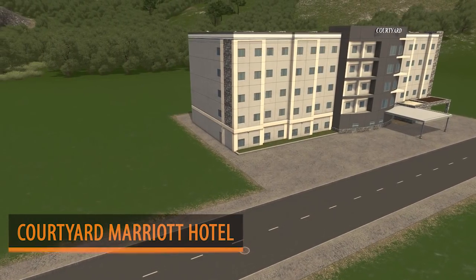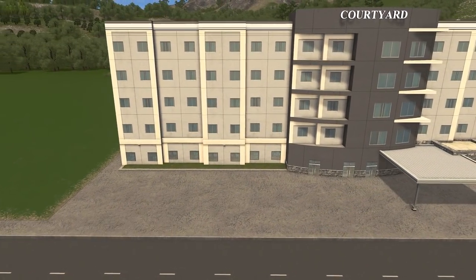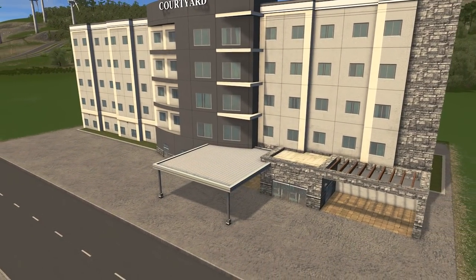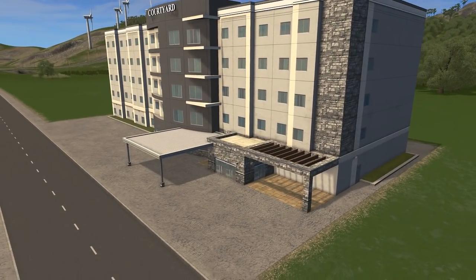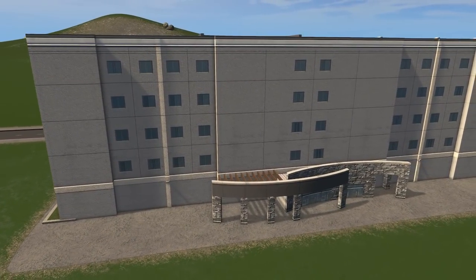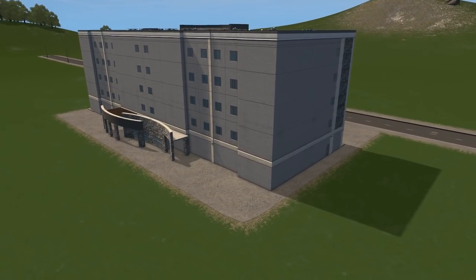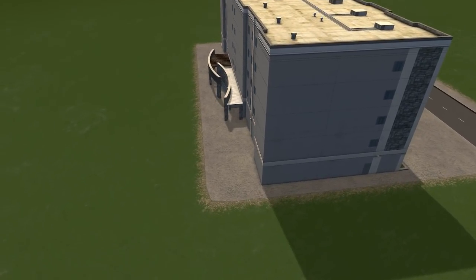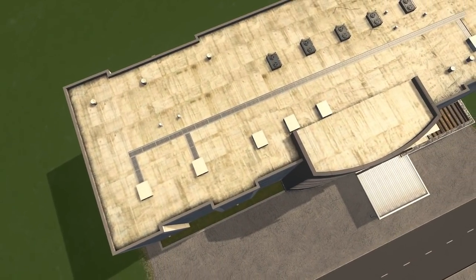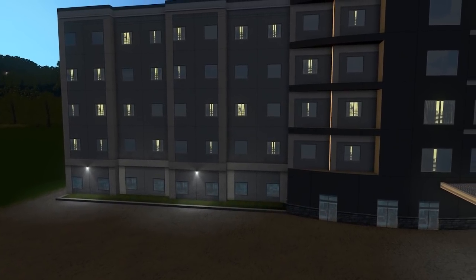And to kick the show off this week we have the Courtyard Marriott Hotel by King Leno. Now there was certainly a long period of time where we didn't have that many nice, certainly not luxury hotels, and King Leno with his new series and his adaptation to all of these new hotels really is filling that void. As always, texture levels are fantastic and it really makes you wonder what is next from King Leno. His assets keep getting better and better.